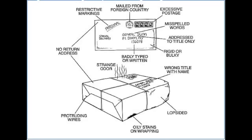Suspicious signs include no return address, restrictive markings, excessive postage, misspelled words, wrong title with name, oily stains on wrapping, protruding wires, strange odor, and badly typed or written postage.